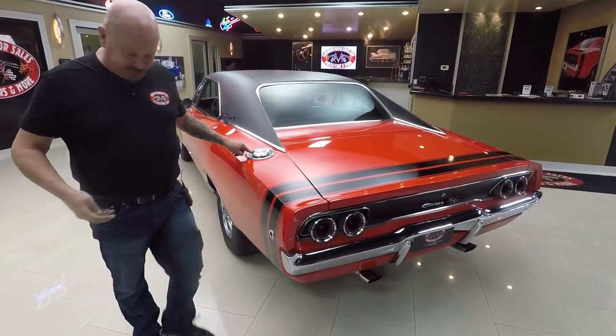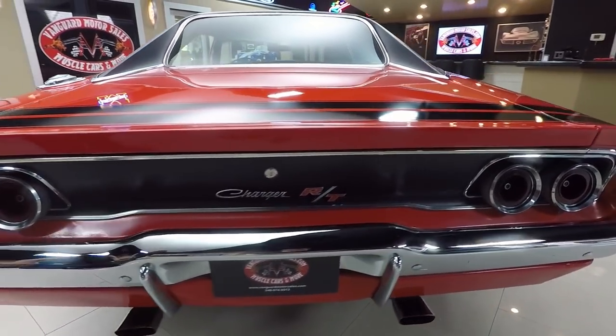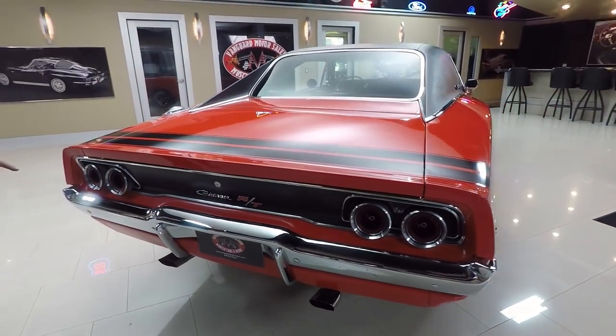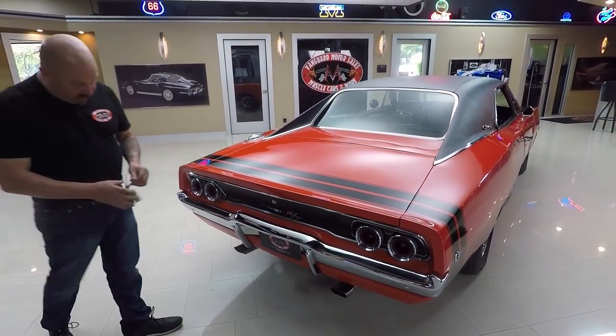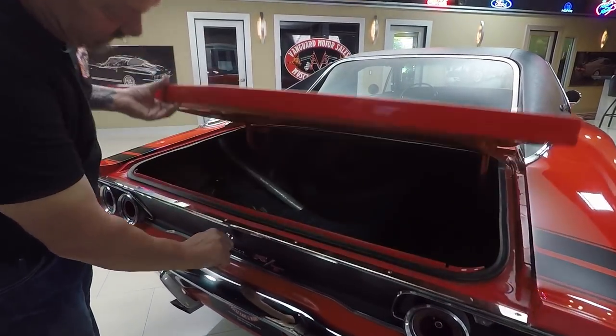NASCAR style fuel fill, I love that. '68 round tail lights are looking hot. We got the back bumper chrome looking good. Look inside this trunk here. Oh, I always forget those Mopar keys going upside down.